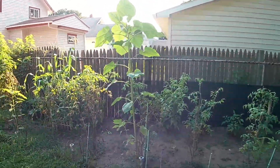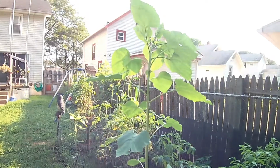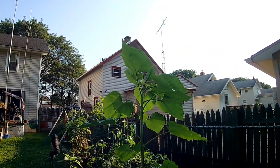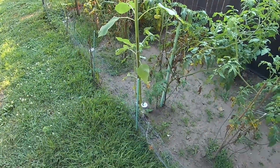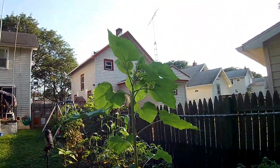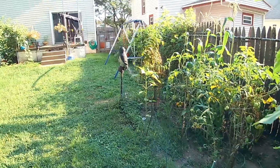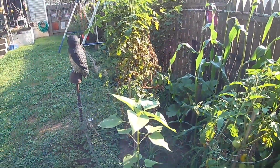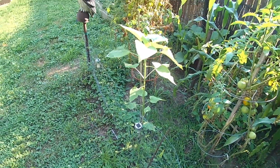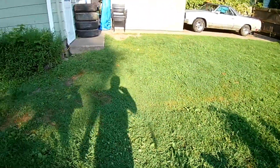Look at the sunflower. The sunflower is officially taller than me now. So that's one thing that I'm doing right. The second one's coming along also. So we're going to have a couple sunflowers.